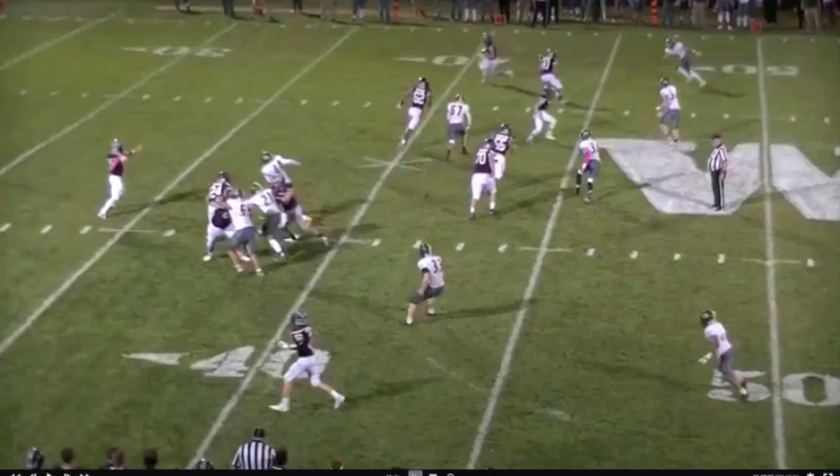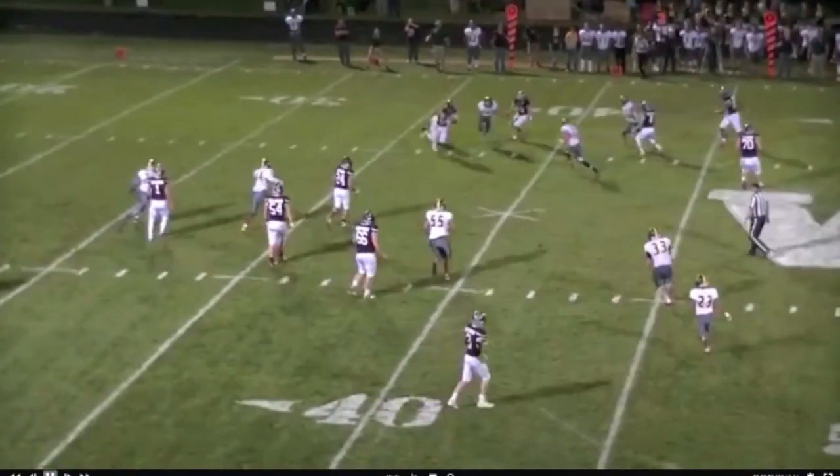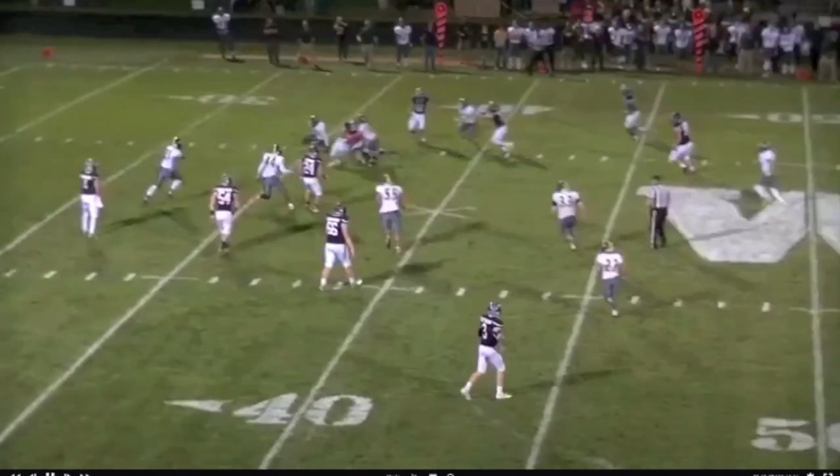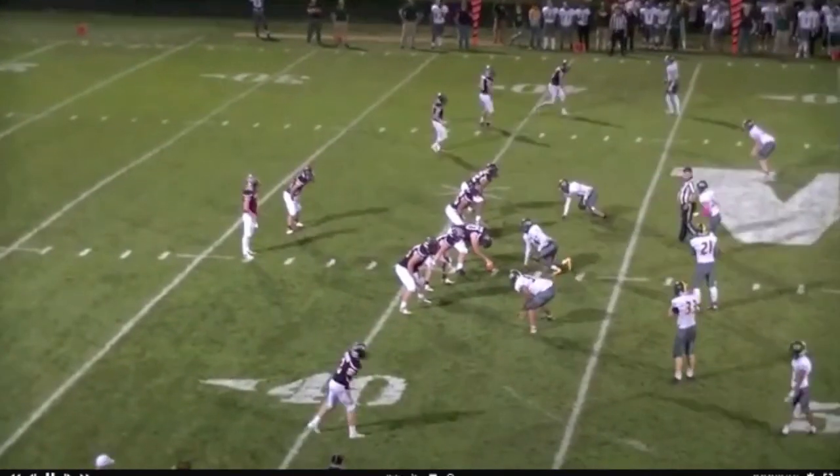The body language, if he was keying only number 2, the body language of that guy, he's broken down and he's turning outside. I can alert it, come up, play it real hard and aggressively, and really good play by our 5 technique as well, getting out there. But that's an entirely different episode.